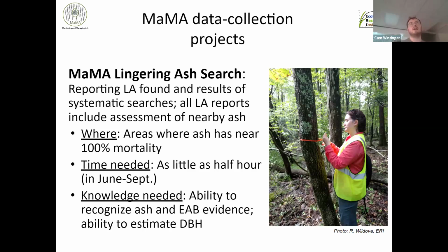When you're setting up a monitoring plot or you're out doing a MaMA or a lingering ash search, you don't need to measure every tree. Once you've done it enough times, it's pretty easy to tell if one's bigger than 4 inches or not.